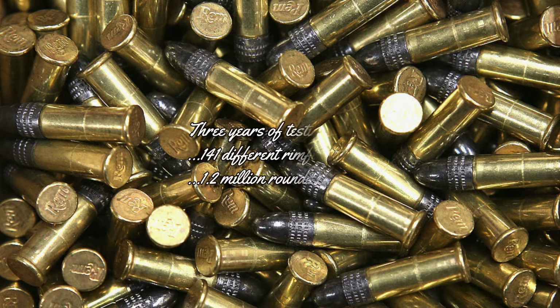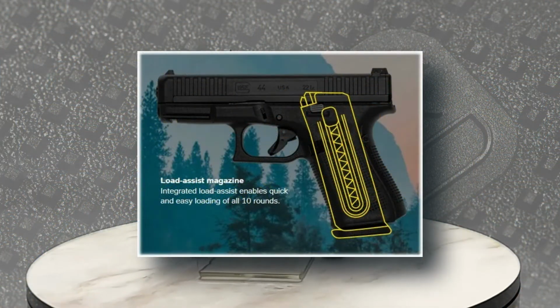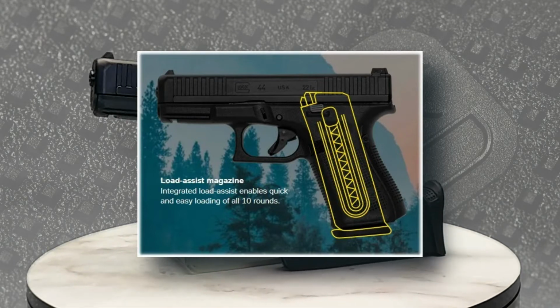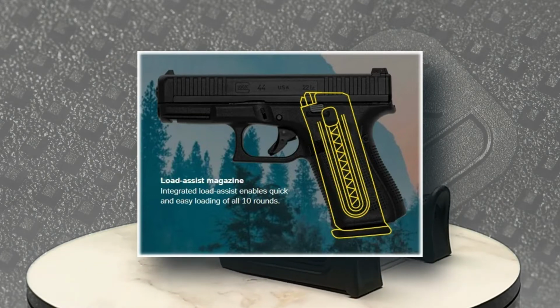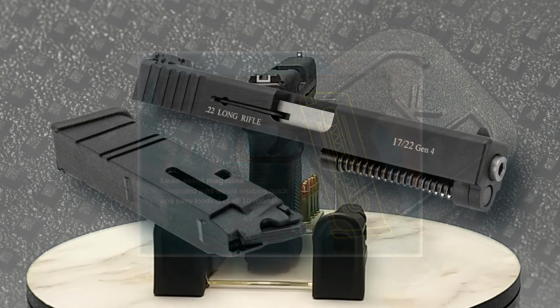During that time, they used no less than 141 different rimfire loads in testing, expending over 1.2 million rounds in the process. Federal, who supported the effort, used everything in test guns from 42 grain subsonic to CCI Stingers with no problem. Of course, magazine capacity is not as high as, say, the Taurus TX-22 at 16+1, or the Kel-Tec CP-33 at 33+1, but neither of those are Glocks, which are in a league of their own.